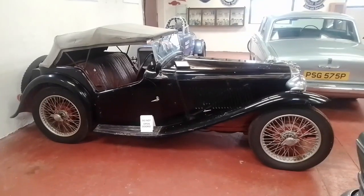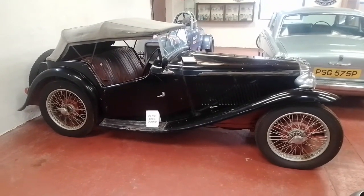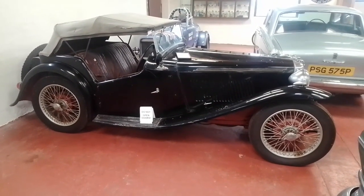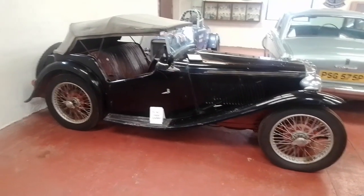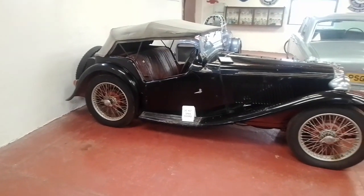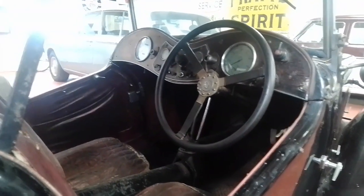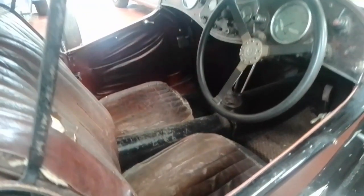Next up, we have a 1937 MG TA. This would have been powered by a 1.3 engine. Looks great on these wire wheels. Got drum brakes front and rear. And again, a little two-seater car, you've got your dials there.